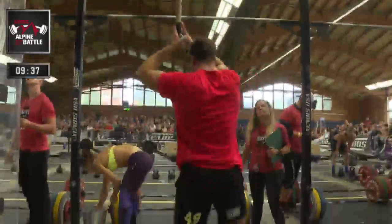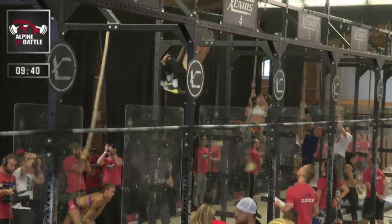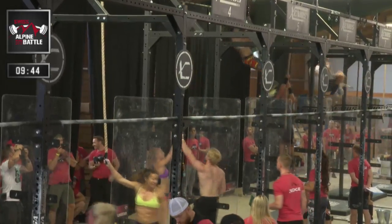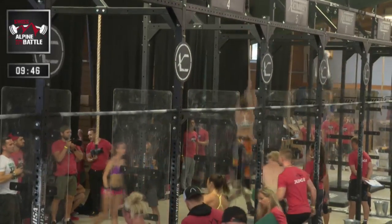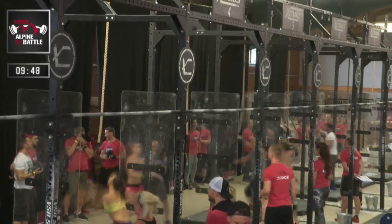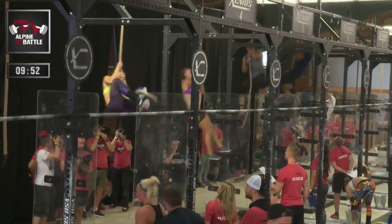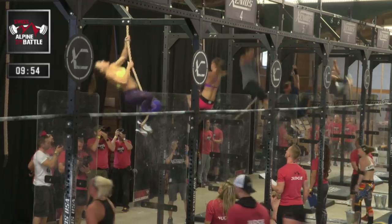The year that she missed the Games after winning the CrossFit Games, everyone remembers that valiant effort she made on the rope climb event, the rope climb and sprint event, where she left everyone in her dust. I know. So if you have a rope event and you have Samantha Briggs in there, it's going to be tough for the rest of the field.